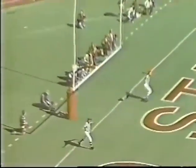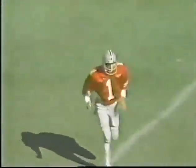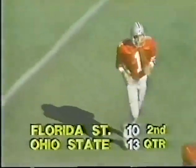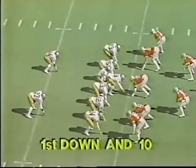Good snap, placement. Kick is no good, though, as Atham missed it to the right. So with 14:20 left in the second quarter, it's Ohio State 13, Florida State 10. And I think our Schleister is just going to go on to probably win that Heisman Trophy this year. The kick is into the end zone, about 8 yards.